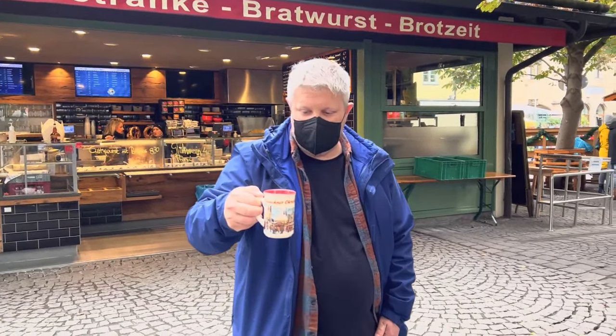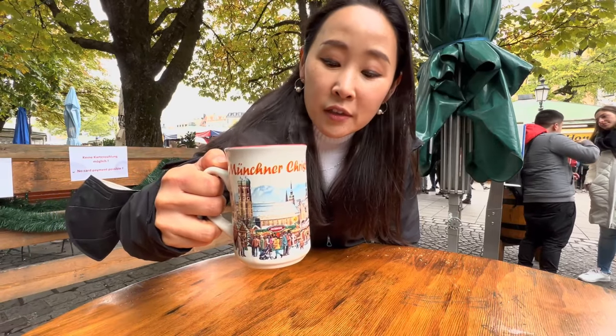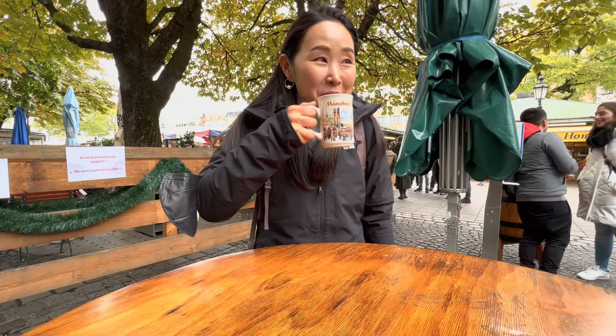Yay, Glühwein! Glühwein delivery. Look at that cup. This was 4 euros, and you have to pay 7 because of a 3 euro deposit for the cup. Make sure you don't steal the cup. Perfect for the cold weather.